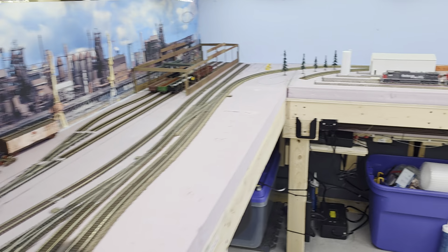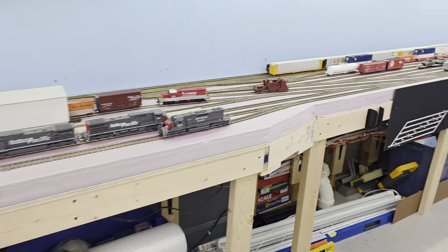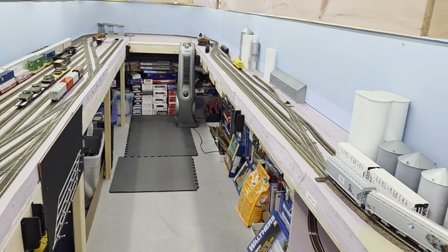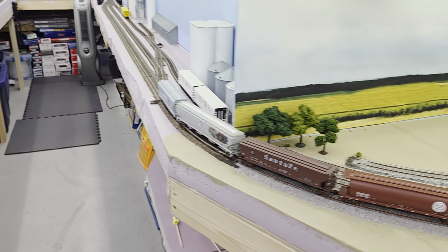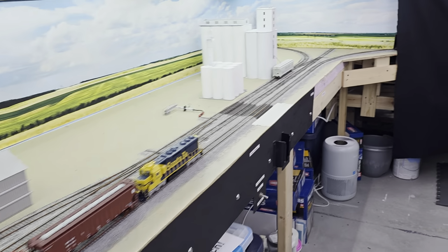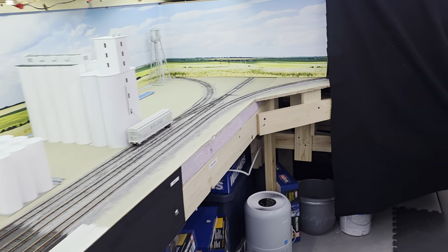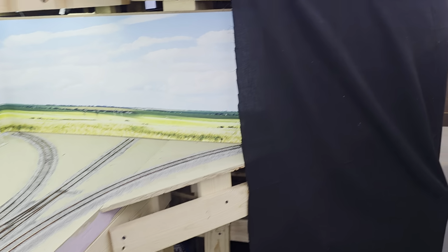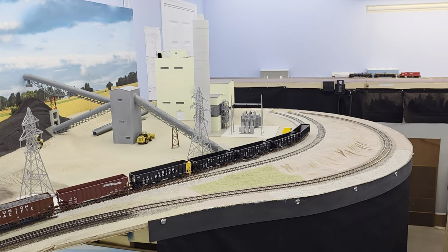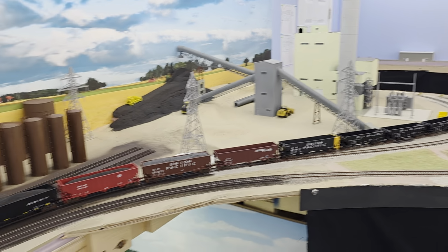And then the main line goes around the corner there to La Junta Yard, passes around the other end there over to Lamar, Colorado, and then around the corner here to Holly, Colorado. So the whole bottom level represents Colorado, or portions of it obviously. And then we go up a hidden helix here to Holcomb, Kansas, where there's a coal-fired power plant.